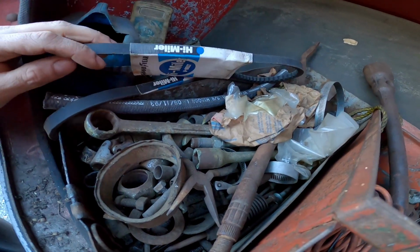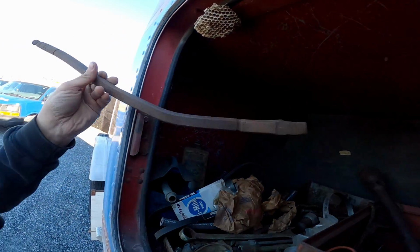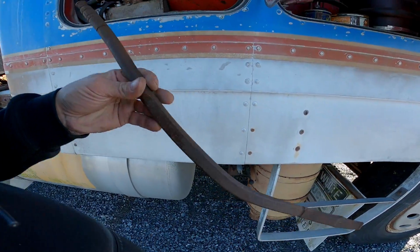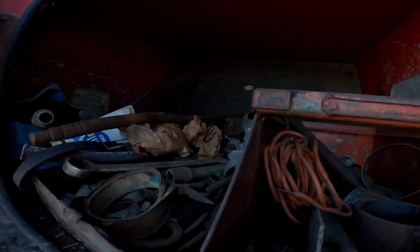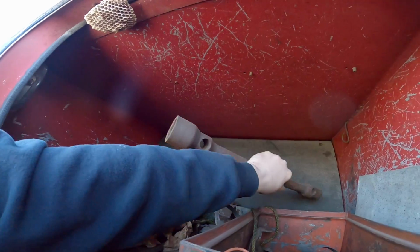Belts. Oh, this is badass, dude. All sorts of cool stuff. That looks like a shifter. Oh, you know what that is? That's gonna be for a cab jack, maybe. No. I thought maybe this was for the cab jack, but I don't know what this thing is. It's a mystery. Did you see this? Looking for that. What's this thing? Oh, a lug wrench.